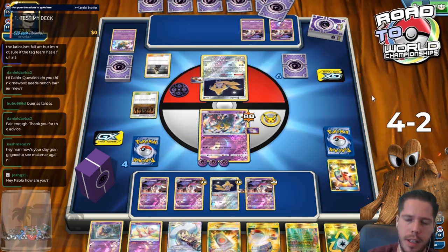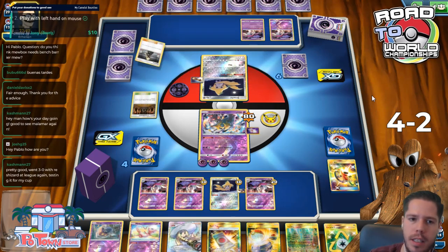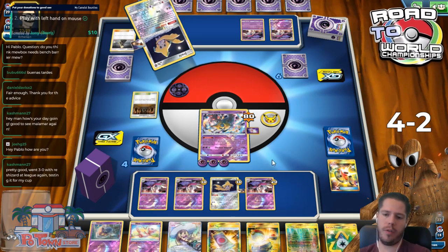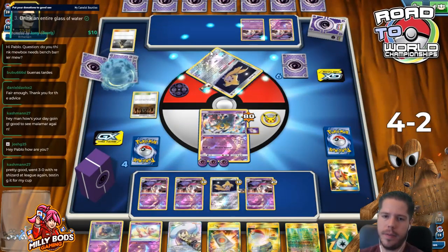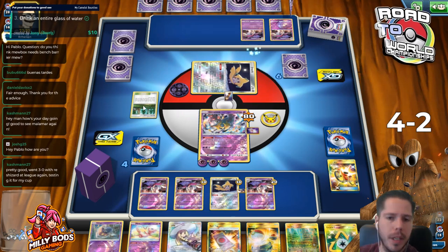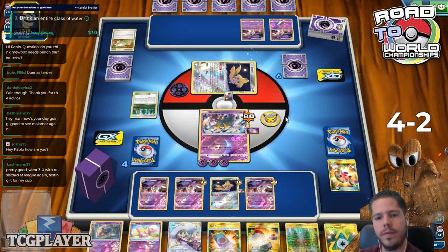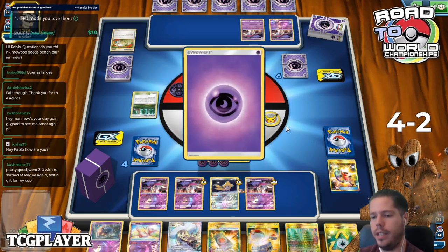And my opponent just has to Cynthia. So countering the stadium might have delayed me, but it's actually delaying him. And this is the issue with running other stadiums that are not Viridian Forest in Malamar. They just take away from the consistency. There's a Viridian Forest, so now my opponent has a guaranteed attack, but is definitely suffering because of the way he did this.